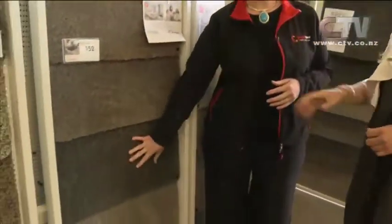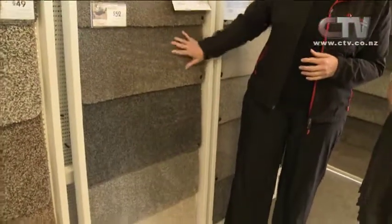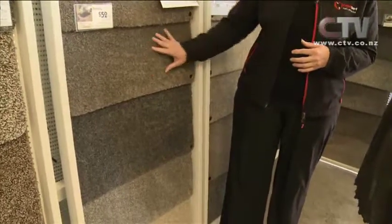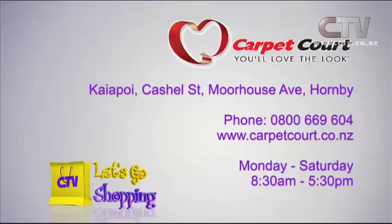I like the way it almost looks like a two-tone. It's amazing, really. That's just the way they've spun the material. They've spun it two different directions and it gives it that look. Carpet Court, you'll love the look, and they've got four great locations here in Christchurch.